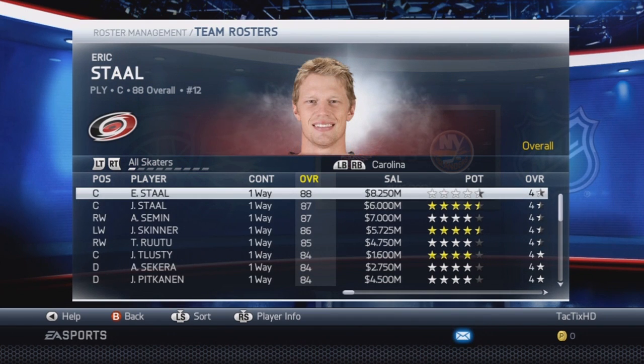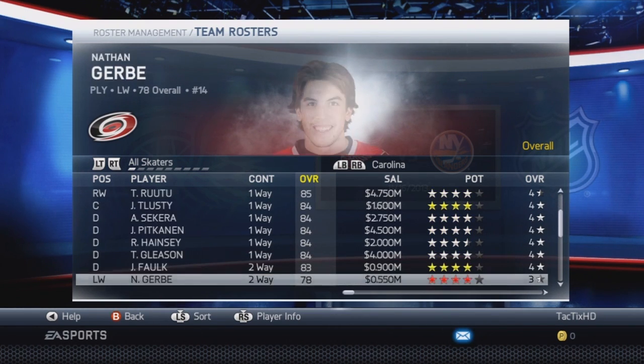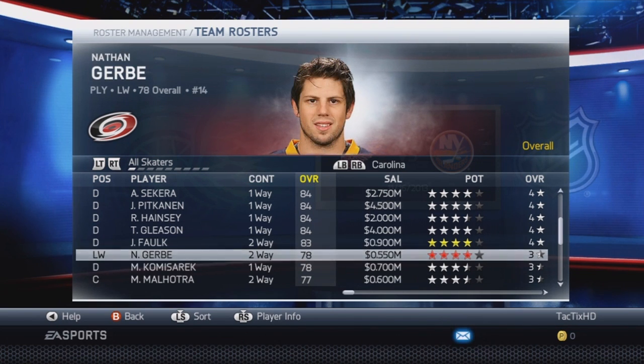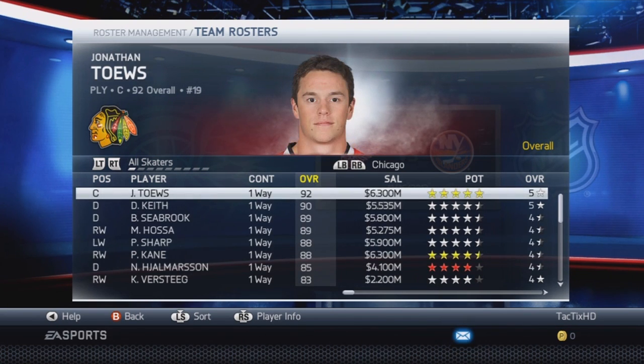Going on to Carolina, guys. Carolina has made a couple smaller moves. One of them, guys, is an AHL move, but I think it's pretty significant. Manny Malhotra back in the NHL there. That's pretty cool to see. Obviously, guys, in case you didn't know, Komisarek and Nathan Gerbe are also there. As well, Ryan Murphy, guys, in case you guys are big fans of him, has also been called up.